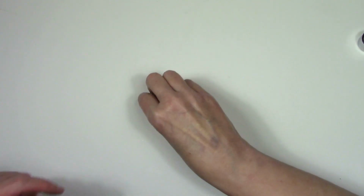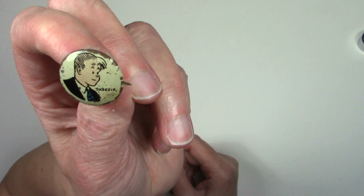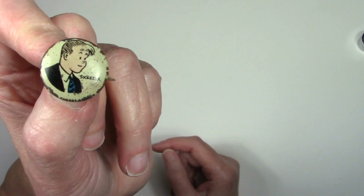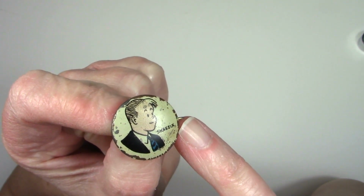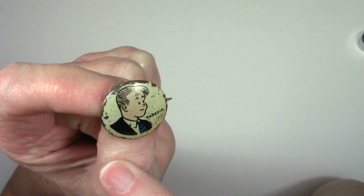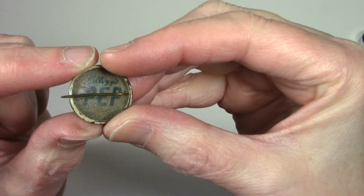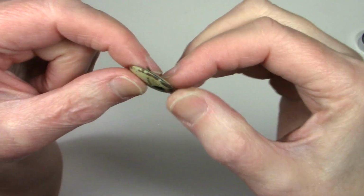All right, so we have this pin and really rough condition. I don't think it's going to be worth anything. But one thing to always look out for in brooches and or pins, see how the pin bar is sticking out the end there? That's always a sign that it's an older piece. Take a look at the back. Ooh, Kellogg's. I wonder if this is a giveaway in the side of a Kellogg's box. Interesting. Okay, I'll do a little research. Okay, fun.